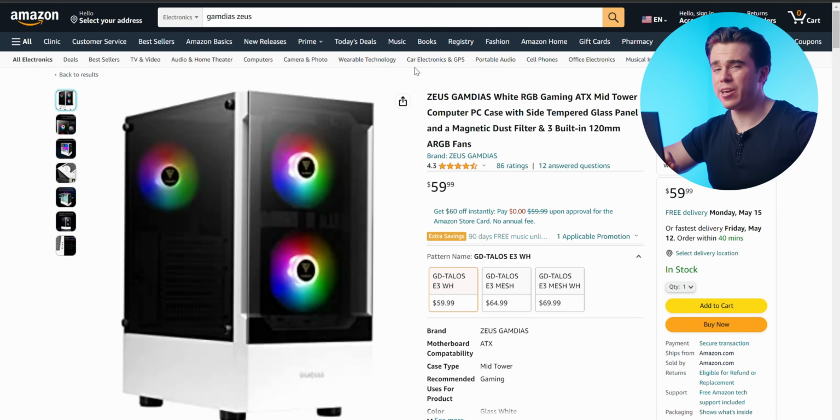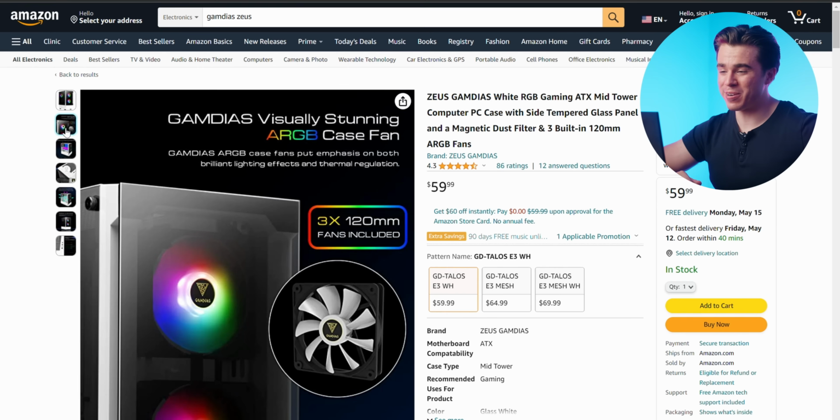Oh, but this next case, it's a funny one. So here is the Gamdias Zeus. So I used this case in a $1,000 gaming PC build, and the main reason why was because on the renders, as you can see here on Amazon, it looks really cool, but in person, not so much. The build quality is pretty meh, and the funniest thing is that for an ATX case, it is very skinny.